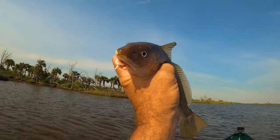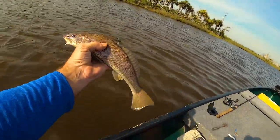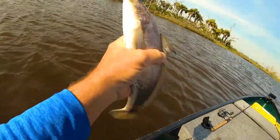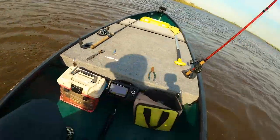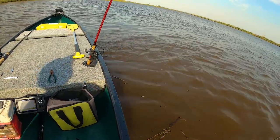Woo. Yeah, he's a good one. Hey buddy, sorry about that little hole in your lip. It's about 12, 13 inches. Pretty fat though, look how fat he is, guys. Woo, off you go. And he slimes you. That's what they do.